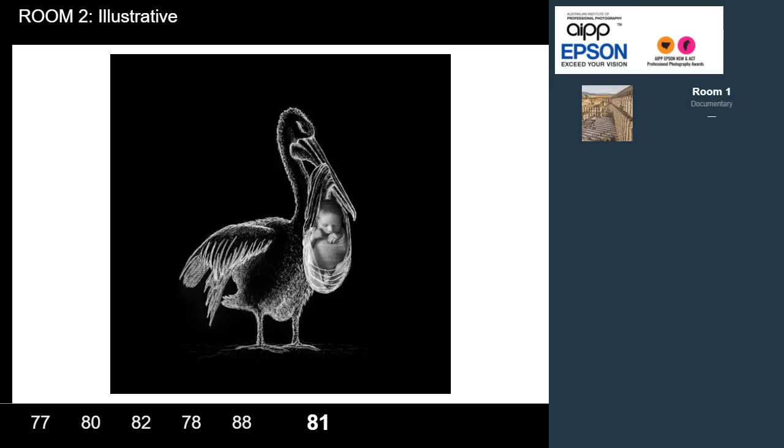Thanks, judges. The printer scored 81, a silver award. Robin has scored this at 88 and would like to challenge the print scoring. The print scores you're working with, Robin, are 77, 80, 82, 78, and you're on 88. So I'll accept your challenge.